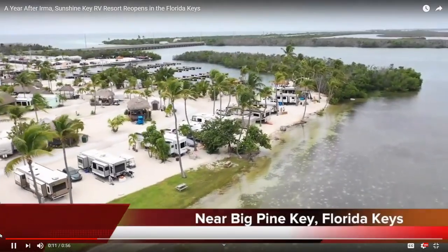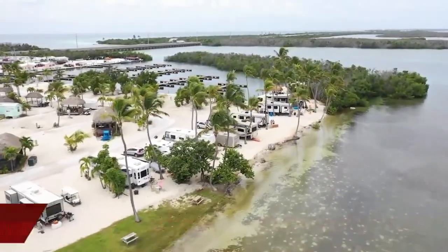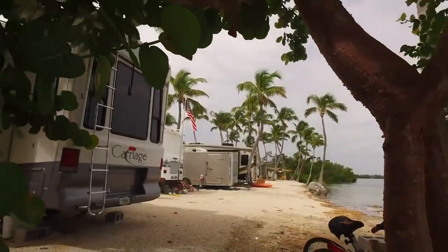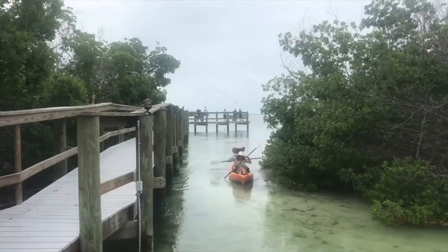And for the 125 or so days we're staying in Florida this winter, we're spending under $1,500 for all of our sites. And most of that, way over half of that, is for the 5 days we're staying down in the Keys, right on the ocean.